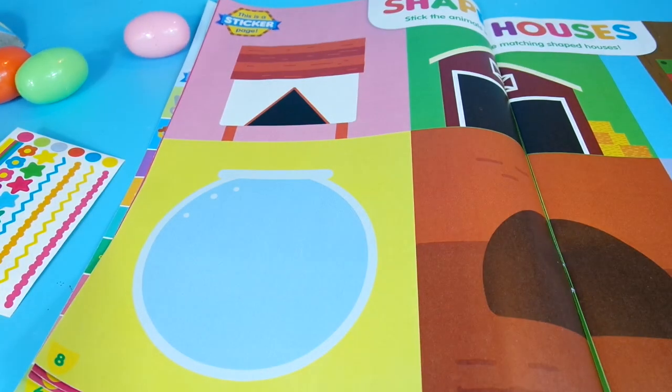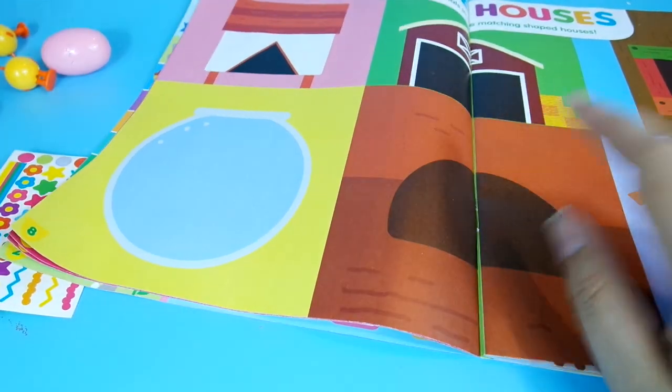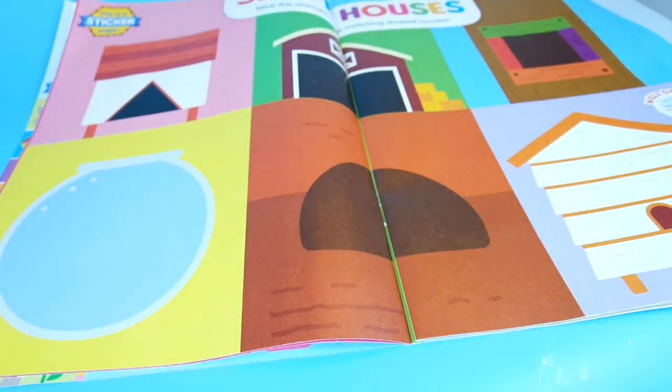This is so sweet. We've got to do this one because it's just adorable. Look, it says you have to stick the animals. Oh, what are you doing? You're doing the crafting over there. Let's have a look what you're doing. Crafting. Don't forget to decorate the eggs. And then we have to stick them into the right houses. So let's do this together.